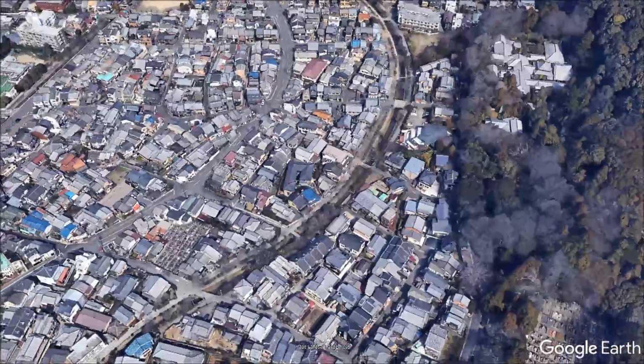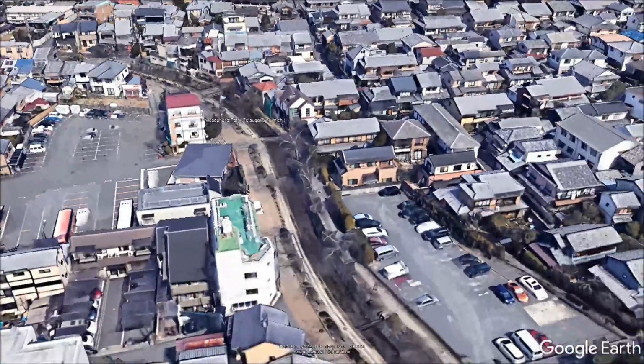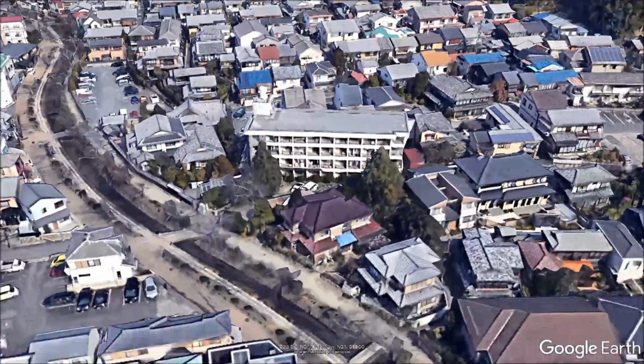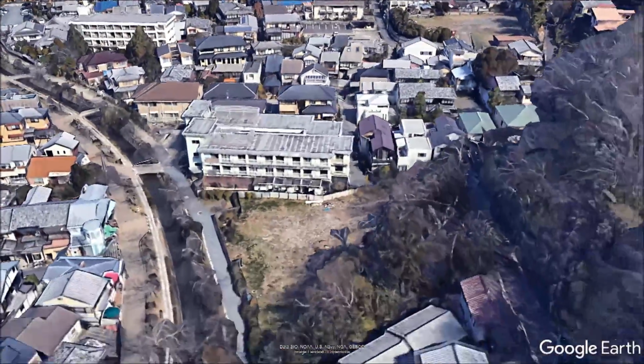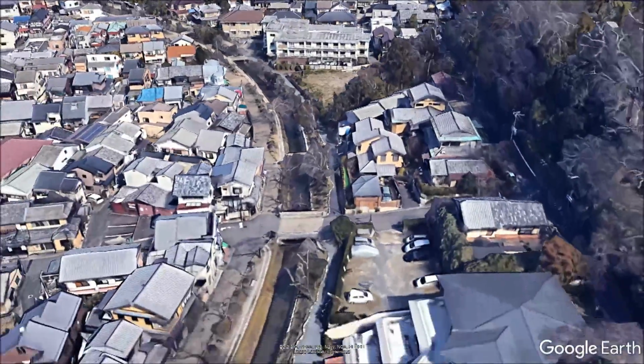The path follows a canal which is lined by hundreds of cherry trees. Usually in early April, these trees explode with color, making this one of the city's most popular hanami, or cherry blossom viewing spots in Kyoto.